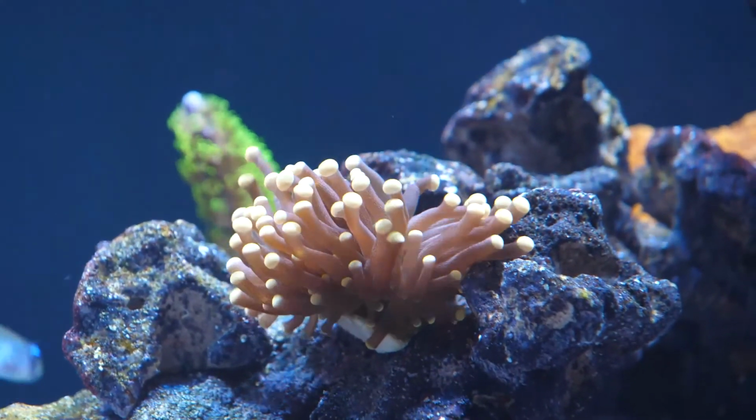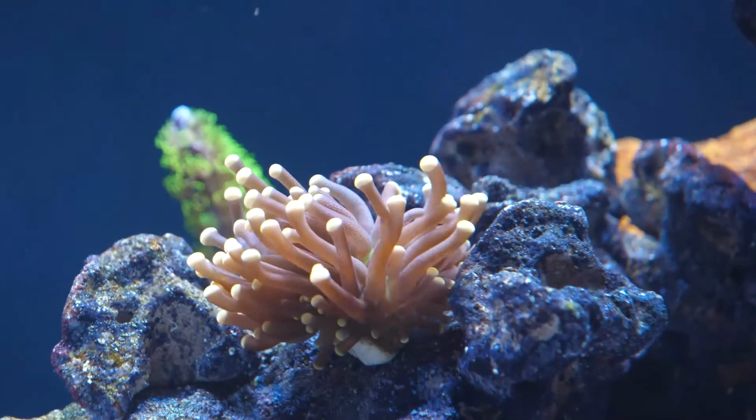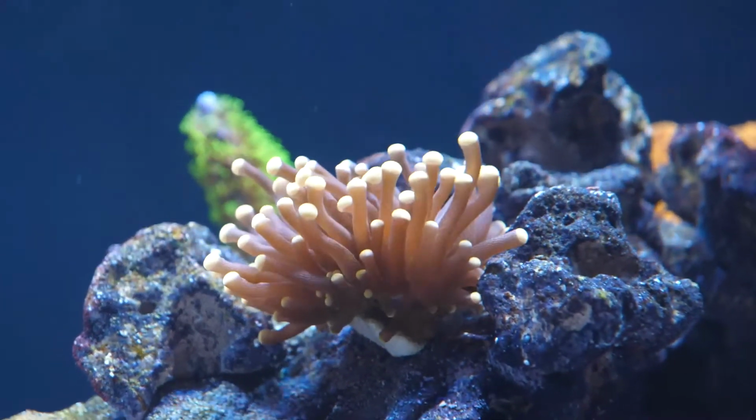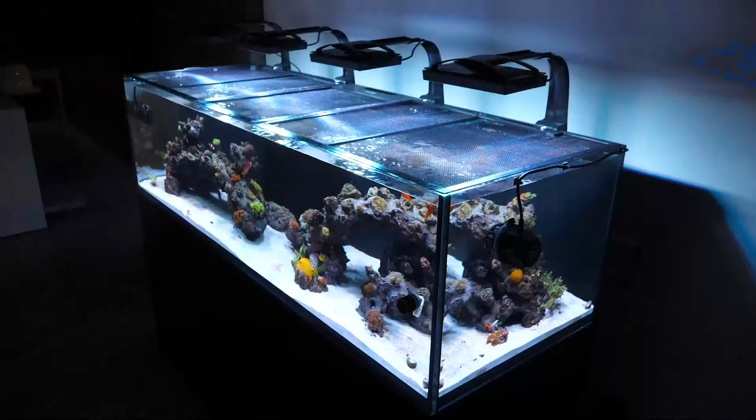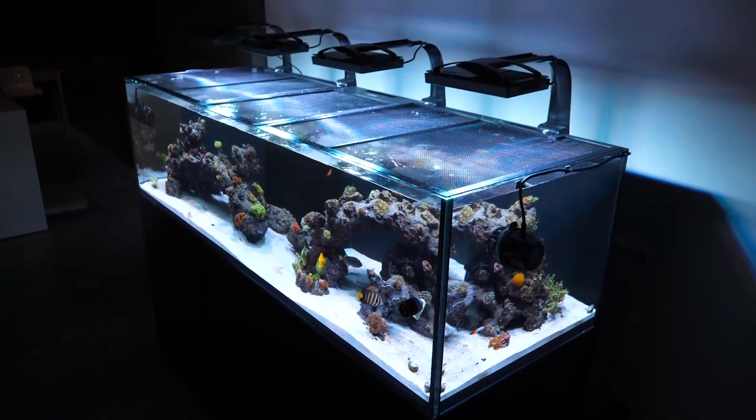Beautiful little gold tip torch. It's a nice torch. Yeah. And you can see your branching star polyps in the back. Of course. I have them in 2 spots for you. I love that they can grow up and be nice. And those are such a cool coral. That's a cool shot. That is. So you can see the tank.